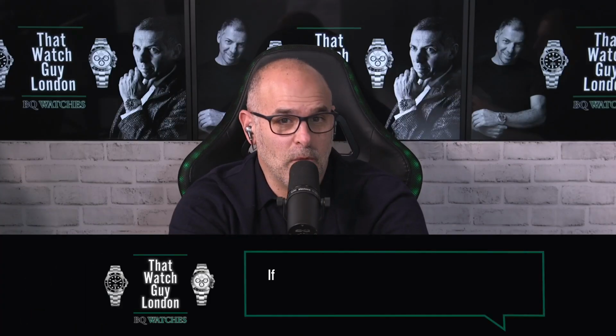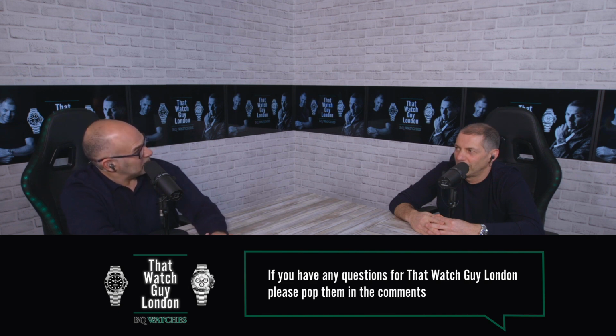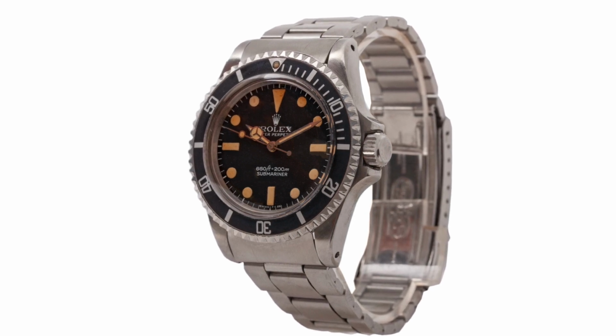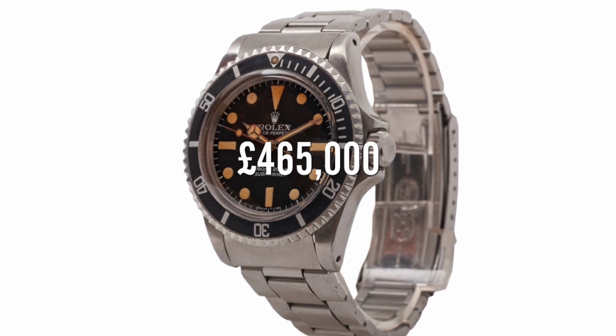The first Submariner was indeed introduced to the public in 1954 at the Basel Watch Fair, without a date. And the watch industry really hasn't been the same since. I think we have a picture here of the 6200. This one was sold at Phillips auction house for 465 grand in 2019. I bet you're gutted you didn't buy that one, Spencer.